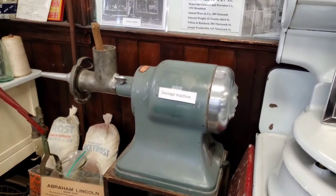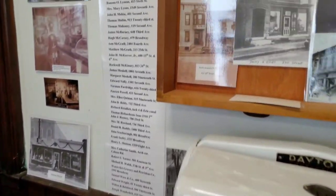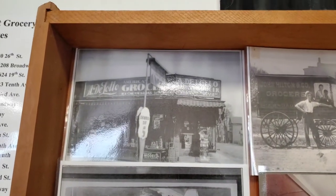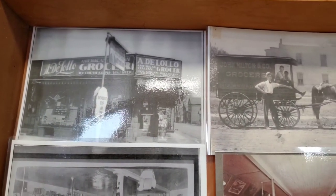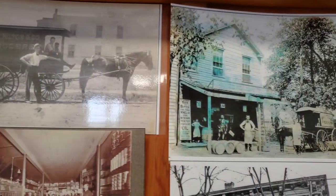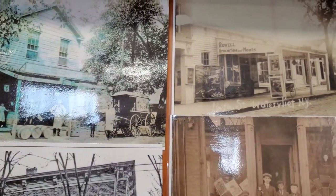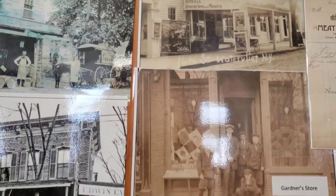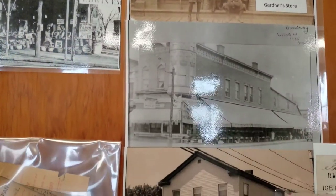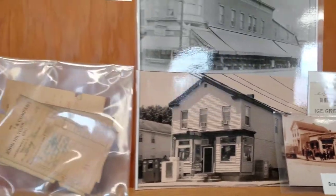So one thing that I did not realize, I'll get to that in just a second. Let me show you some of these pictures of some of the grocery stores in Watervliet. These are all old grocery stores that were in Watervliet. And I think the thing that's really interesting is the next thing that I'm going to show you guys. And if I'm going too fast for you guys, you can pause this video at any time to get a better look at some of these stores.